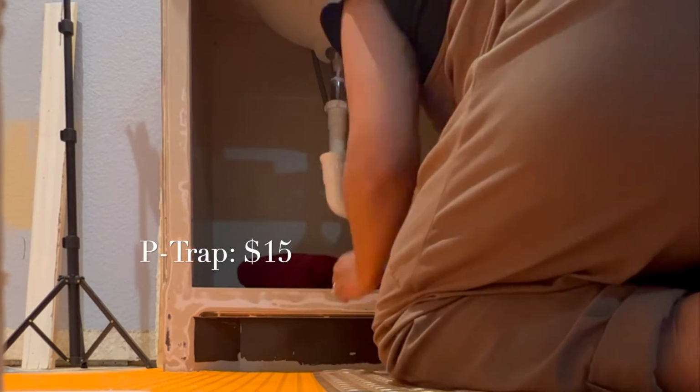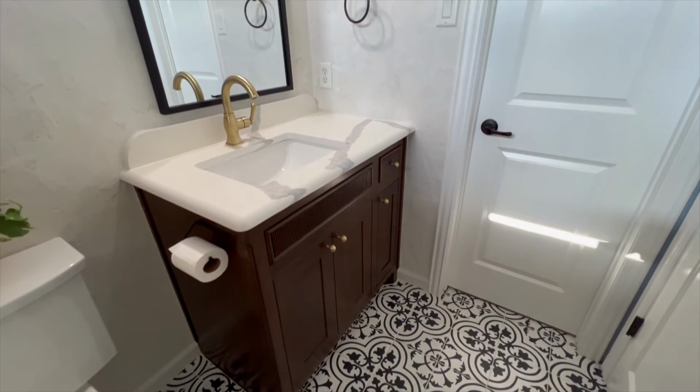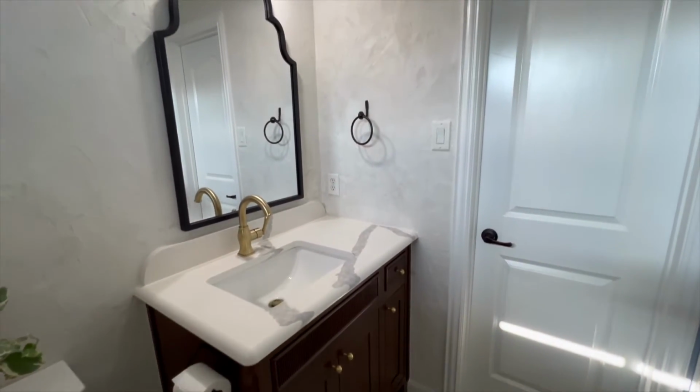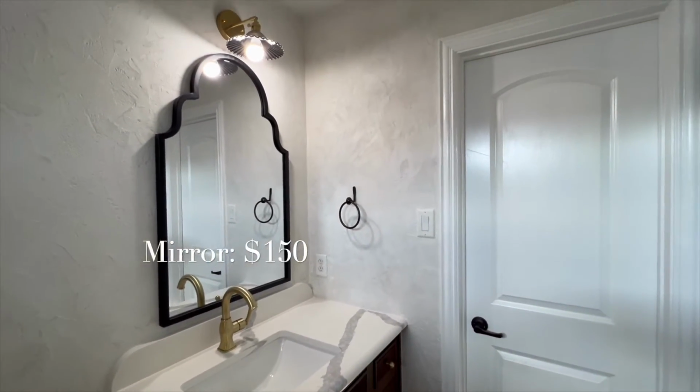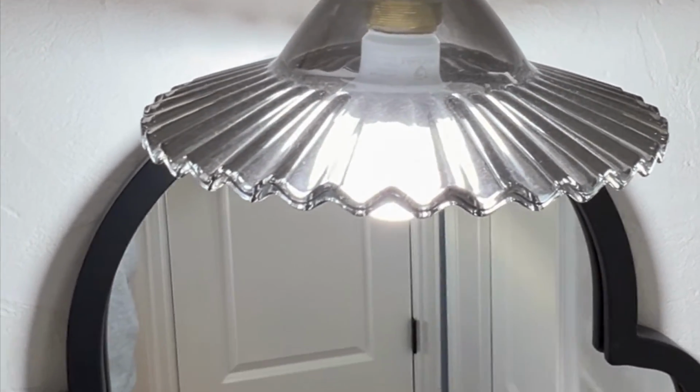Next up was replacing the P-trap, which cost about $15 in supplies. For the mirror, I fell in love with this style from a Pinterest post I saw, and I was so excited when I found this style on Amazon. I paid $150 for the mirror and decided on this cute light fixture that was only $45, also on Amazon.